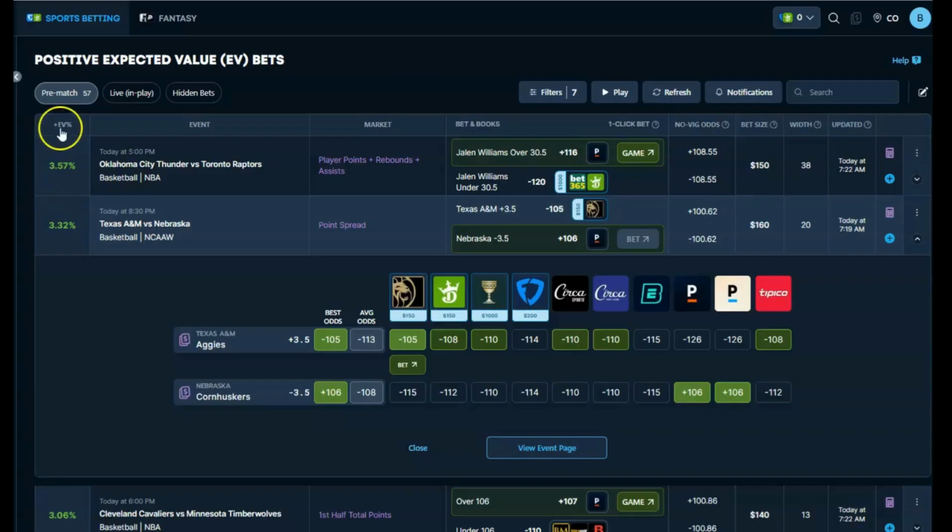All right, guys, here we are at the positive EV page. On the left-hand side, you see the percent edge. This is typically a very good thing when you see a high number. Now, sometimes it can be a little bit skewed when you see some super high crazy numbers because some of the math might be incorrect at the sportsbooks and things like that. So anyway, you're always looking for a nice high edge here. This 3.3 is very, very high, very, very good.